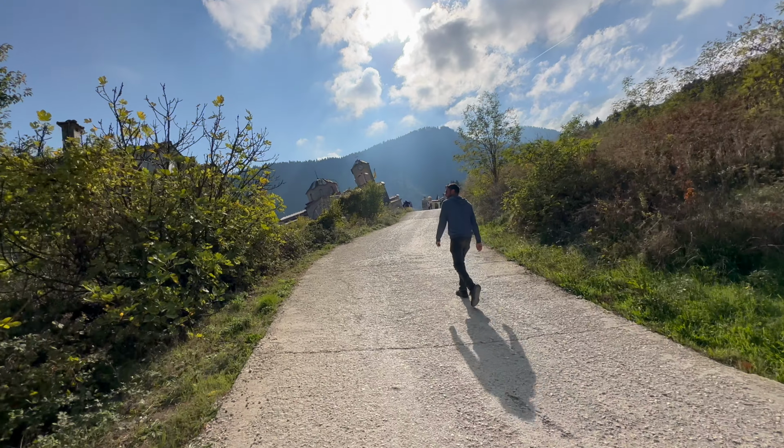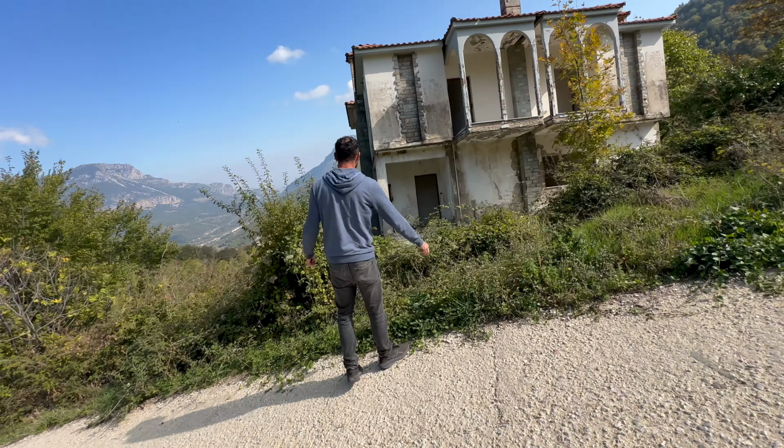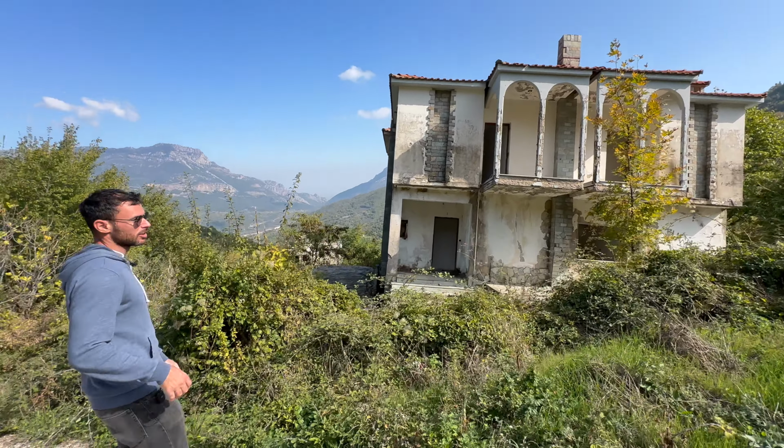There's also a home right next to the church. And check out this sinking home here. Someone's home. Absolutely insane.